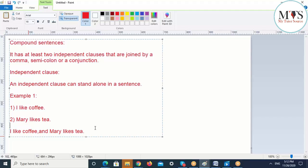Yes. Okay, so what we've done here is we've made use of a comma, and we've also made use of and to combine both these sentences into one complete compound sentence. So they're both independent clauses. If you consider this part of the sentence, which is the first part, I like coffee, it can stand on its own. It's not an incomplete thought. It doesn't need support from the second part of the sentence.